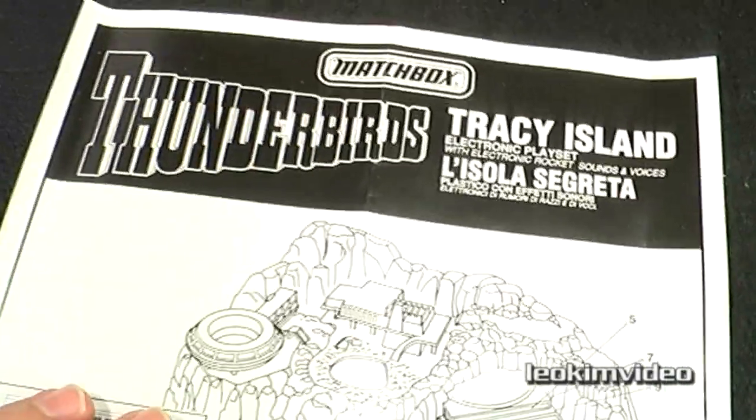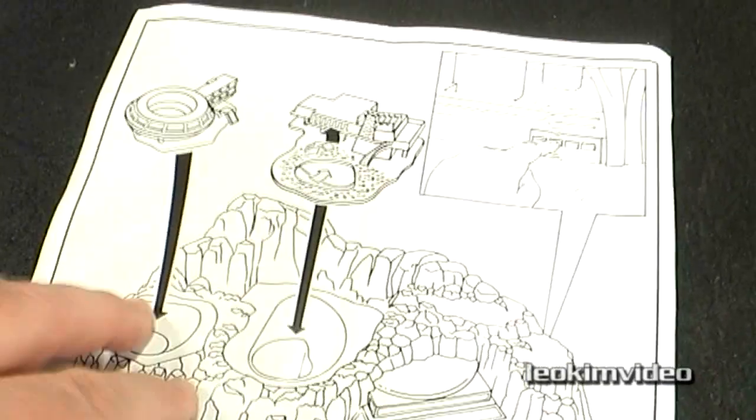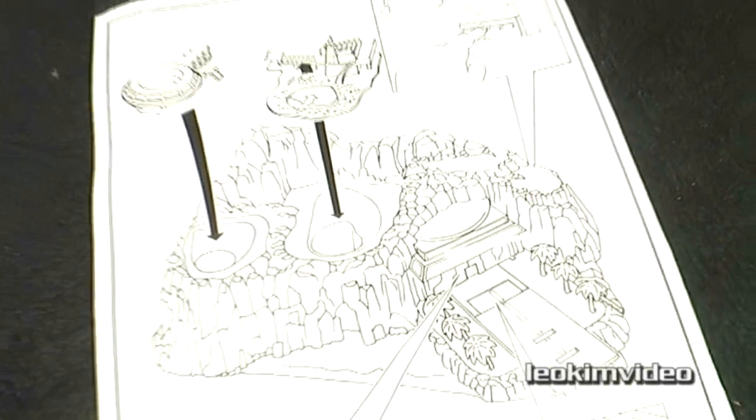This is the instruction sheet that came with it. There was a little bit of decal work to do. I can't remember ever putting the decals on. Isn't it funny how you don't remember paying? And there was a little bit of assembly to do as well.